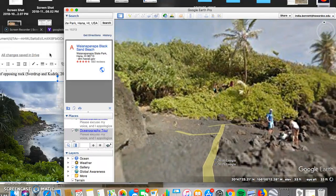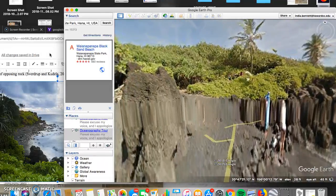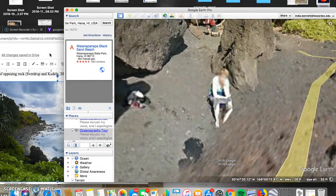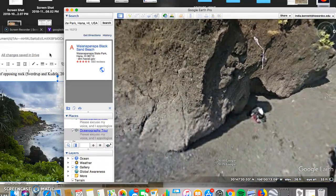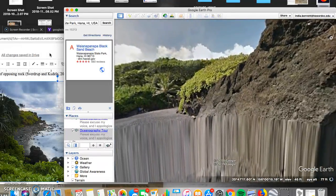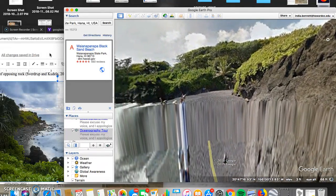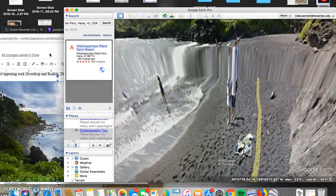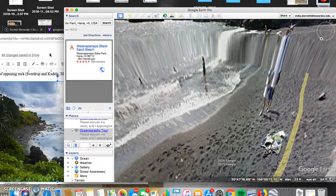So here's a little look around. This is a little creepy sometimes, because who is that looking at me? Alright, so, here we go. A little explore. So, you'll notice that this isn't your regular type of sand. It's like black. It has a black pigmentation.